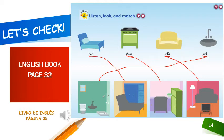Great, students. Depois que nós ligamos, agora vamos para a nossa extra activity 4.